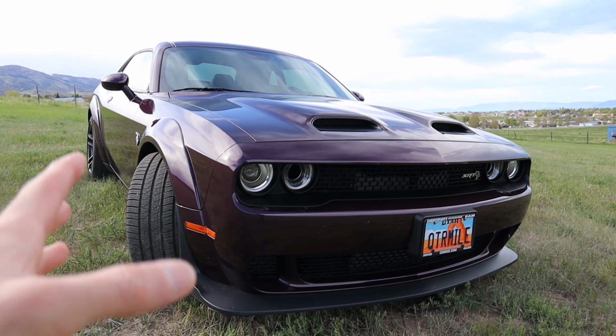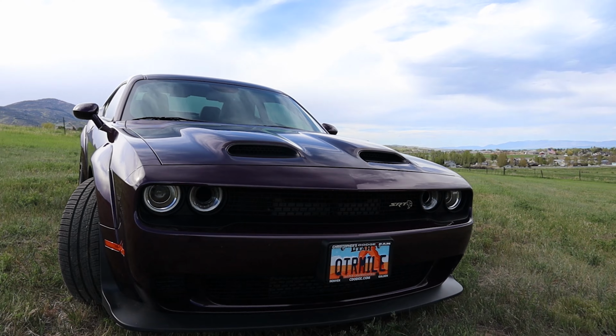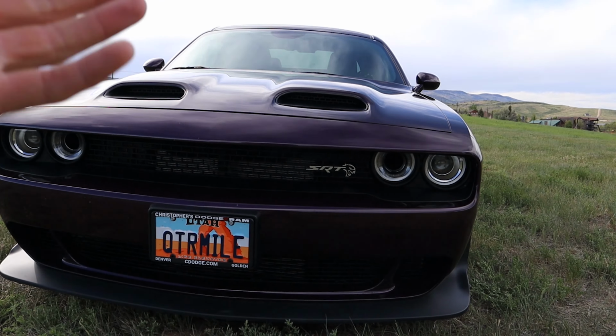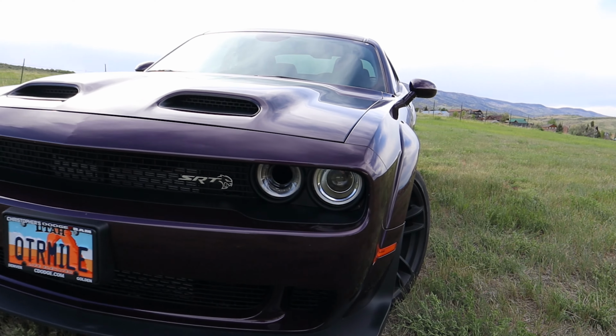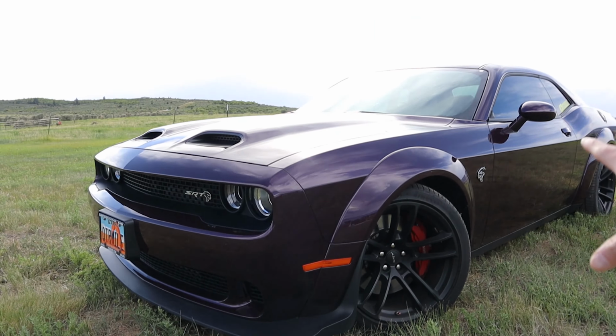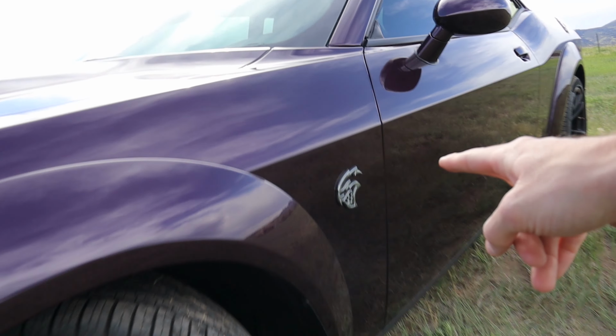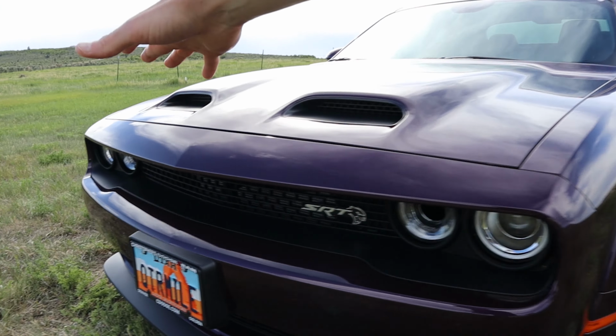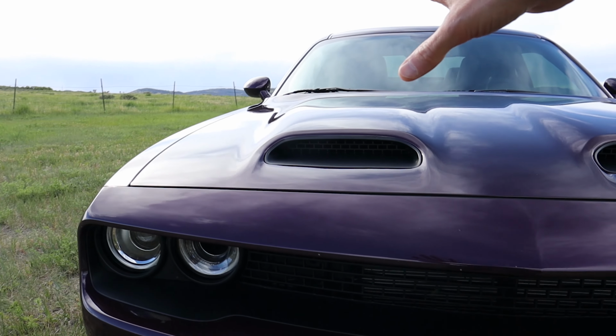The other thing about having the wide body when it comes to the looks of the car is I've had a lot of people actually mistake this car for a Demon or a Red Eye. This is not the Red Eye, and the Red Eye really has no big difference in terms of appearance aside from just a little red dot on the Hellcat emblem. But the Demon has a totally different hood. You know, it's got the big inlet over here, and it looks completely different from the hood standpoint.